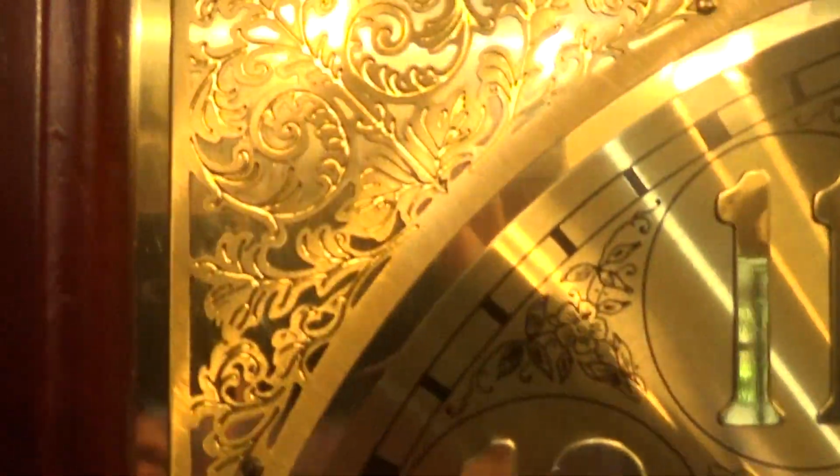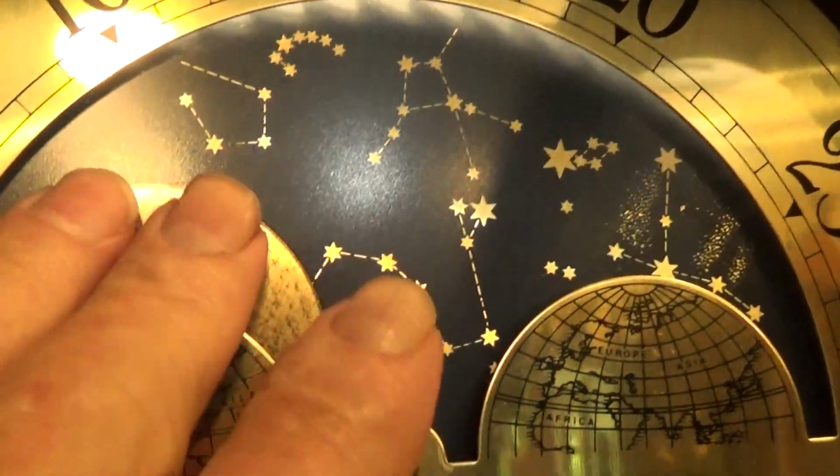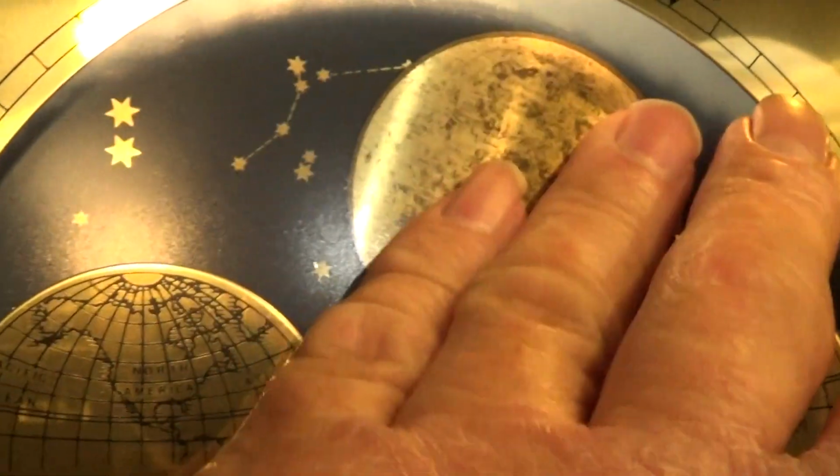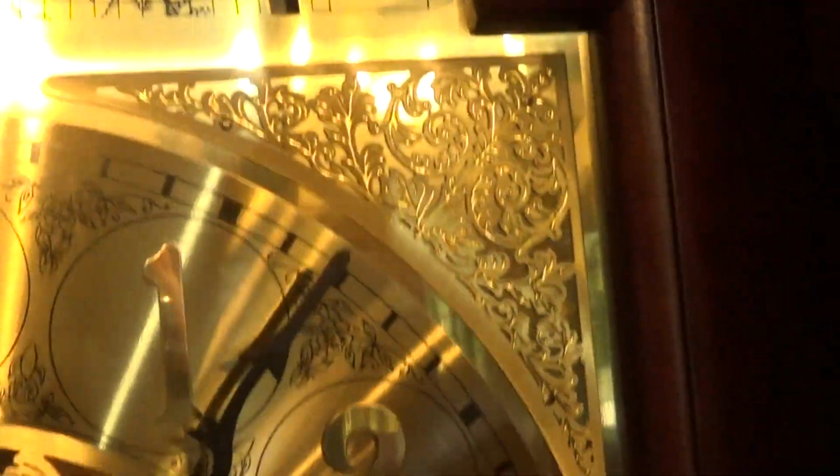Beautiful dial here. Blue moon dial with the constellations. Lunar calendar. So this is a working lunar dial. You want to keep track of it. It is a triple chime. It'll play Westminster, Winnington, or St. Michael, and it also has a silent option.